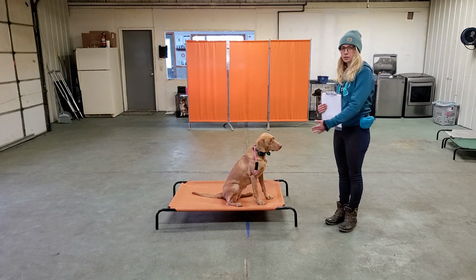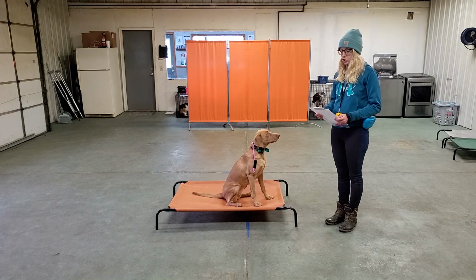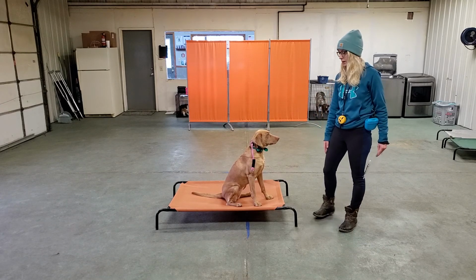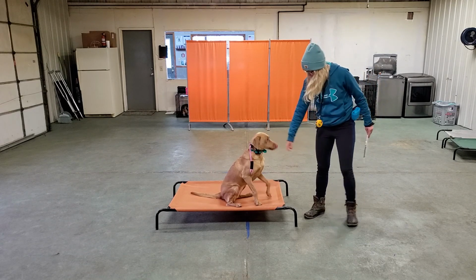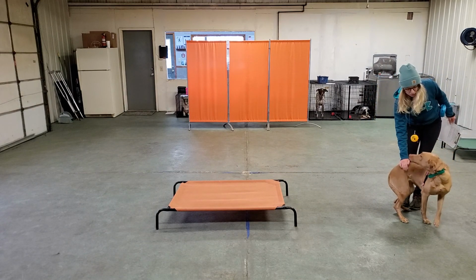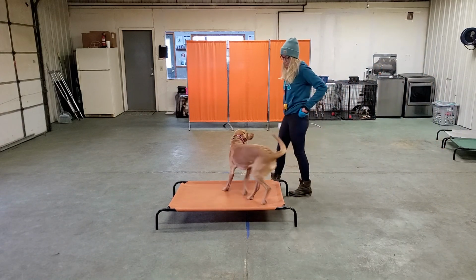So put the dog on place. You're going to lead them up to the bed, and you're going to say the word place. And to release them from the bed, to let them off the bed, you're just going to walk up to the bed. You need to walk up and almost touch the dog and say, free. Good job. She should not come off the bed unless she's told free. Good girl. So to put her back on the bed, you ask her, place.